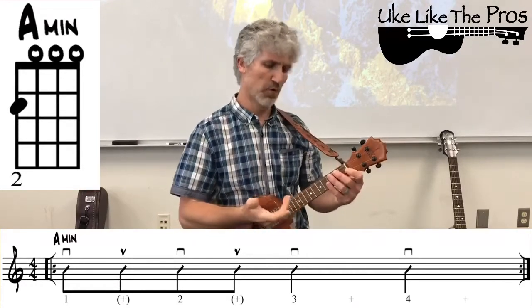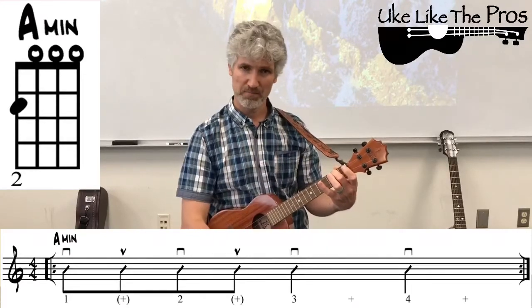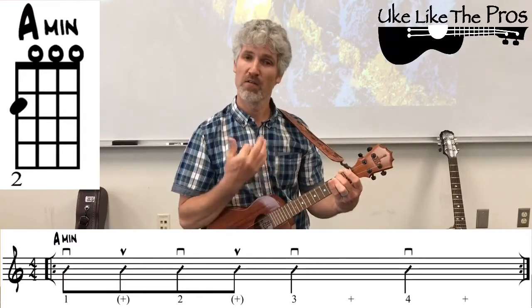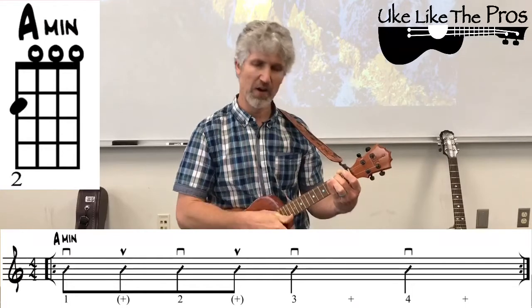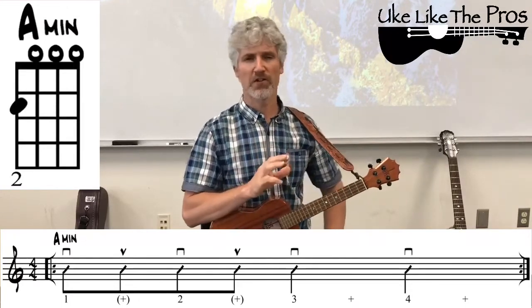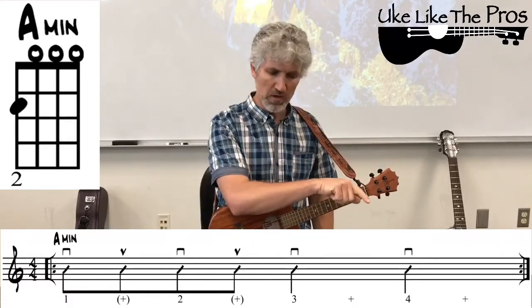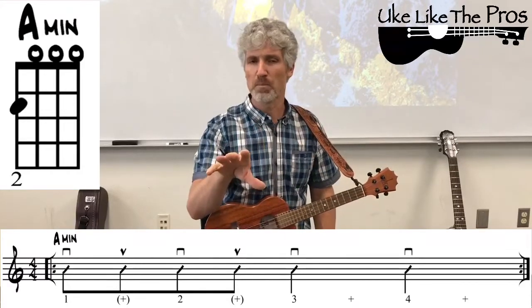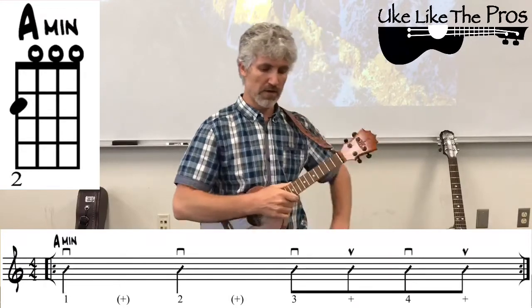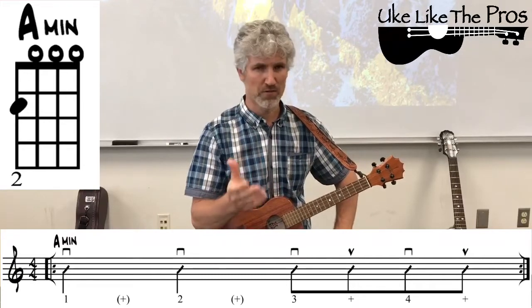So this one, which we're playing, is down, up, down, up, down, down. Or 1 and 2 and 3, 4, down, up, down, up, down, down. Now this strum pattern is actually a little easier to switch chords because if you notice here on beat 4, you have a quarter note which gives you a whole beat to get to the next chord. As opposed to this one that we did in the last lesson, notice there's all eighth notes, so it gives you less time to get to the new chord.